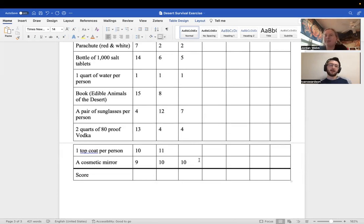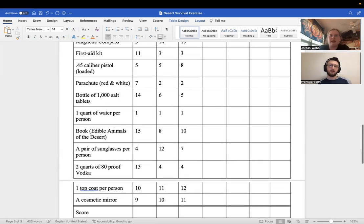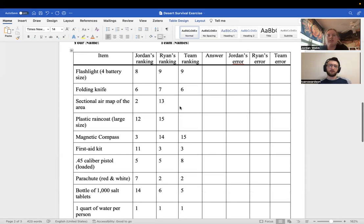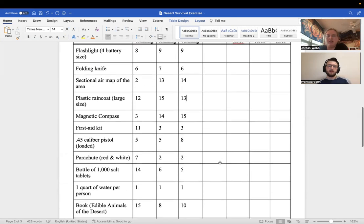So I would do 10 as the book, 11 cosmetic mirror, and then 12 as the top coat, and that leaves 13 and 14. So I would say maybe 14 would probably be the map, and then 13 the raincoat. Okay, we've got our answers.